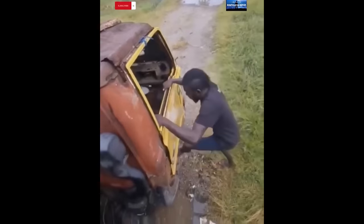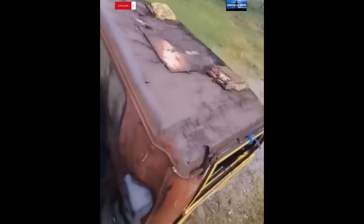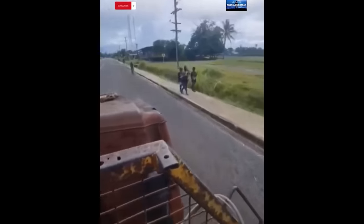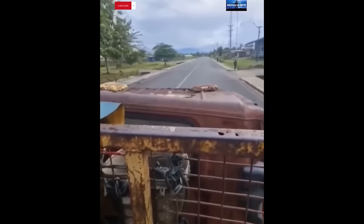I guess even the truck itself is shocked that it's still running. Everything is done manually in this truck, from adding water to changing the gears.